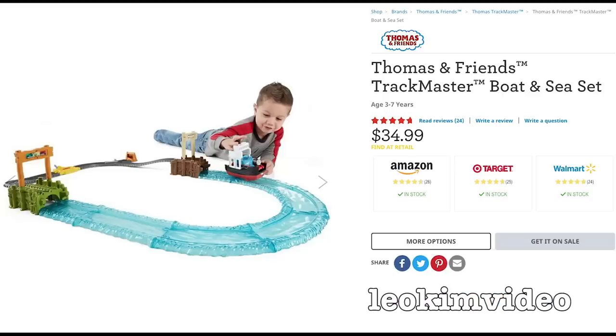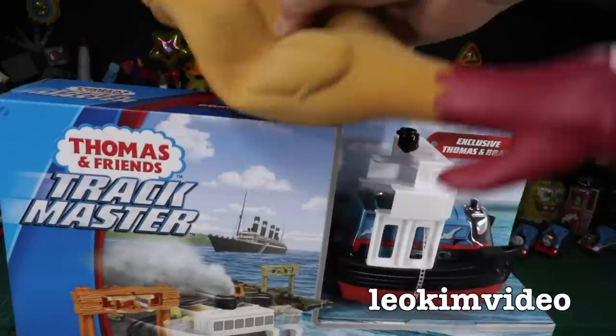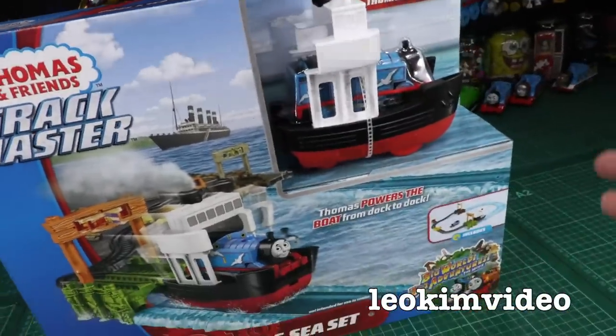It gets quite high ranking on the Fisher-Price review website. I'm actually missing a rubber chicken. I've got my normal chicken again. My military grade chicken has gone missing somewhere.